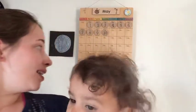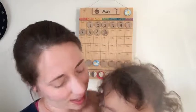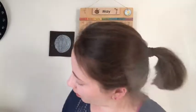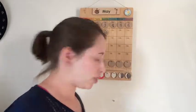Our weather today is again partly sunny. So sunny and nice, but with a few clouds. And our moon is a full moon today. So that's always very exciting. That means the moon is a big, big circle. Hey, can I color the moon? You hold this for a second. We'll show it in a minute. Coral's got a new toy to show you in just a minute.